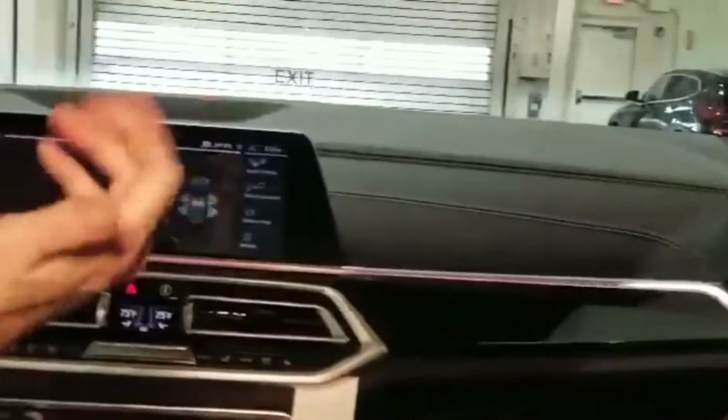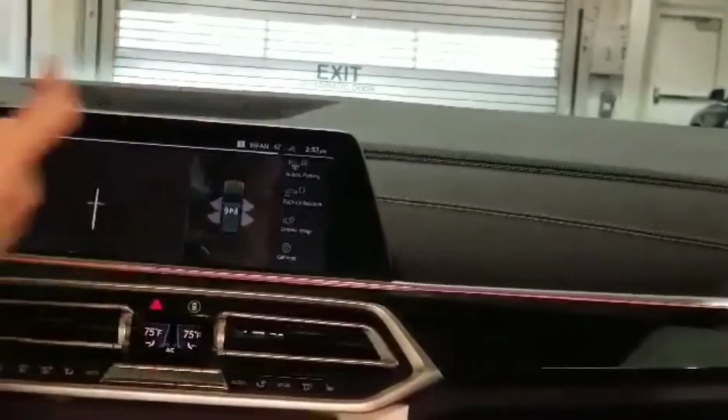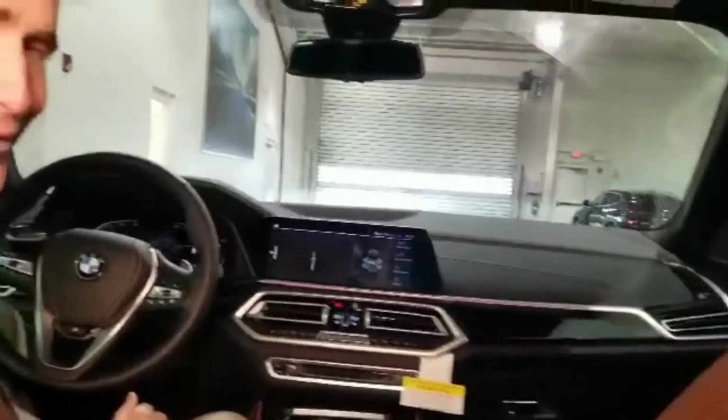By clicking the trailer hitch view, you can see exactly where the trailer hitch is in the back of the vehicle. Obviously, I don't have one set up right this second, but you could see if there was some sort of problem, some sort of connection falling off the vehicle, chains coming off, things of that nature. Very handy, particularly when you're zooming down the road at 80 miles an hour.